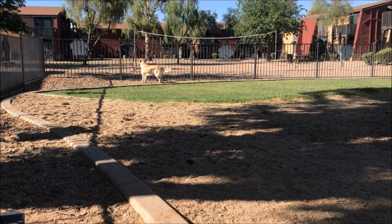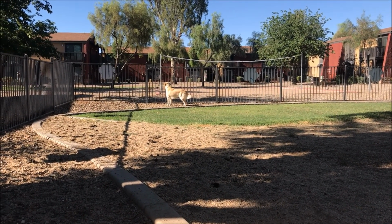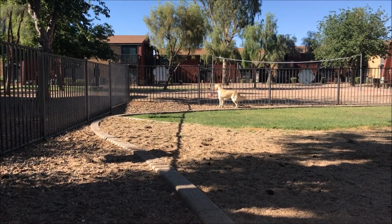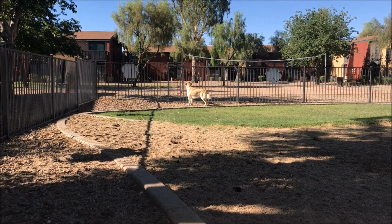This is how I wake up every morning. Are you just gonna sit on me? If you wondered what Atlas's barking sounds like. There's a dog over there, he wants to come play. So annoying. Atlas!